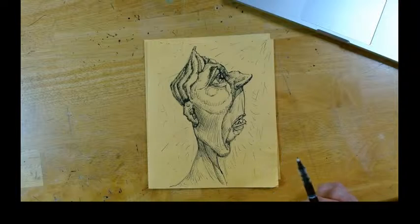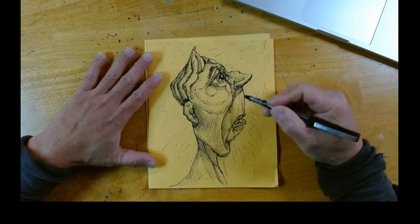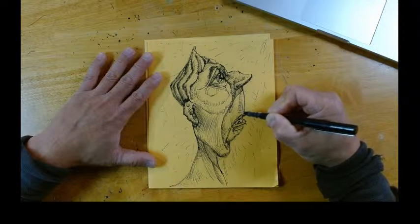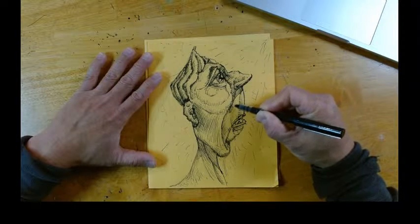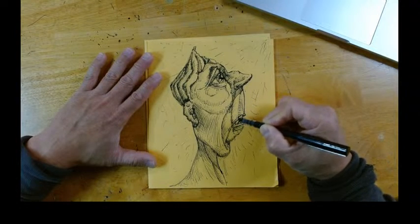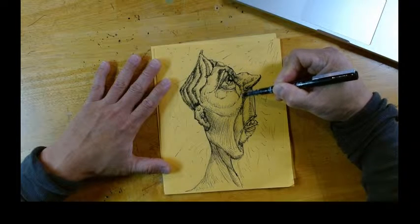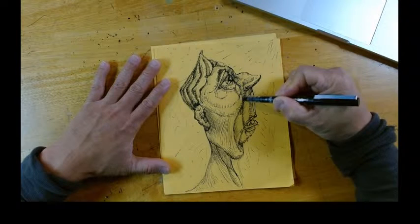Okay, let's see. What should we do here? The philtrum. See that little dip on your upper lip? I'm going to exaggerate that. I'm going to make an exaggerated philtrum on this character just to tie in the nose and the mouth, so there's some kind of connection. This shape here is going to give it more of a three-dimensional quality. I'm going to make the corners a little bit darker and the center part a little bit lighter. There you go.